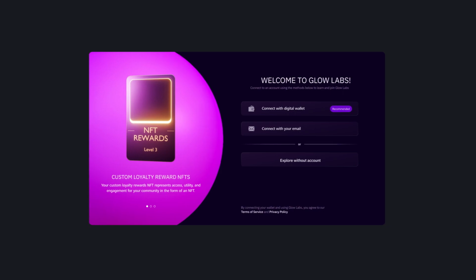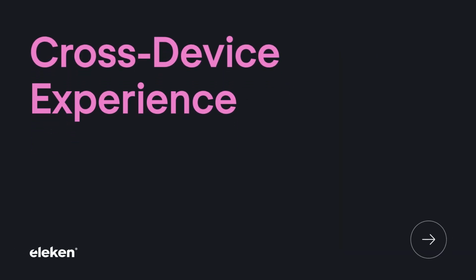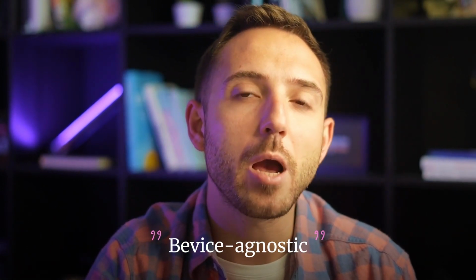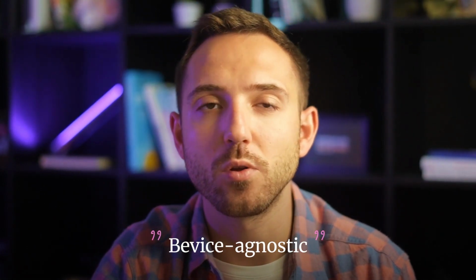Next up, we've got seamless cross-device experience. Cross-device experience, definitely not anything new. Big brands have been doing this for years now. So why is it on this list? Because being device agnostic is something that is becoming more and more crucial even for smaller brands.